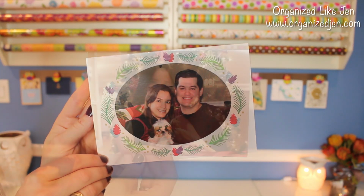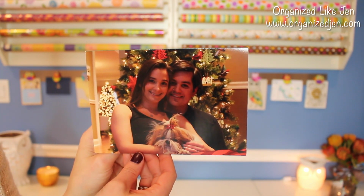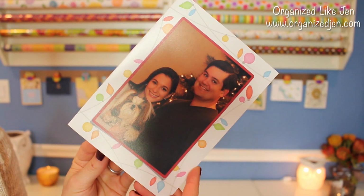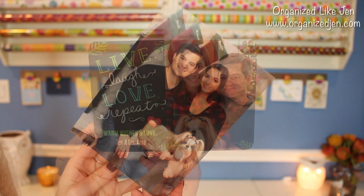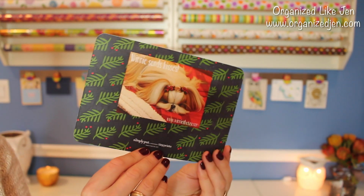So I did that for, what was that, 2009, 2010, 2011, and 2012. Those were all cards I made on my Mac, and they were all photos taken by my brother, who is a wonderful photographer. Last year I went to Tiny Prints, which was my first time ordering a photo card from them.